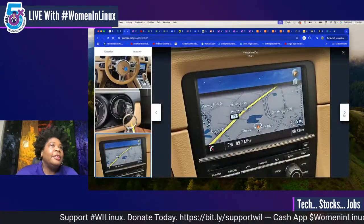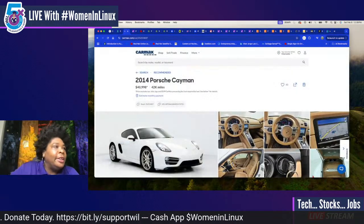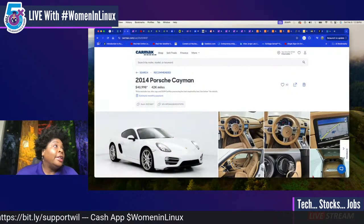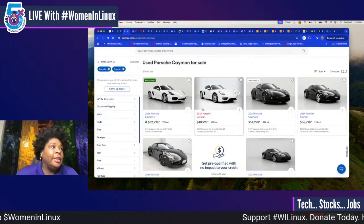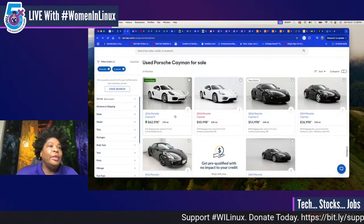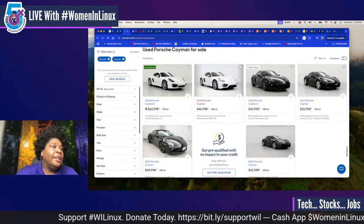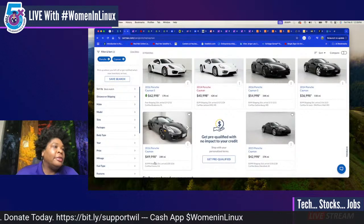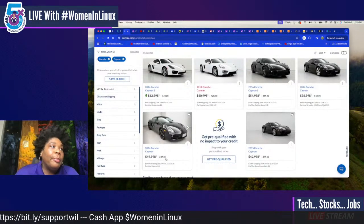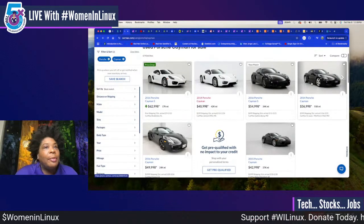But this is the thing. I don't want to go back to 2014 because you have to insert the key. So you have to go to 2015 when you don't have to insert the key. Now you can see the price difference between a 14 and a 16. This one probably has miles on it. Don't have that many miles. And then you have to worry about what people really did to them. So that's what I've been looking at.